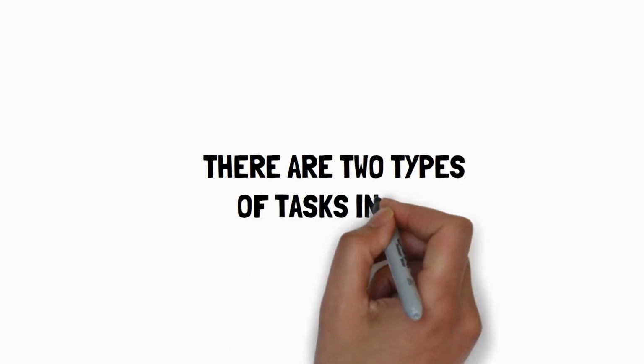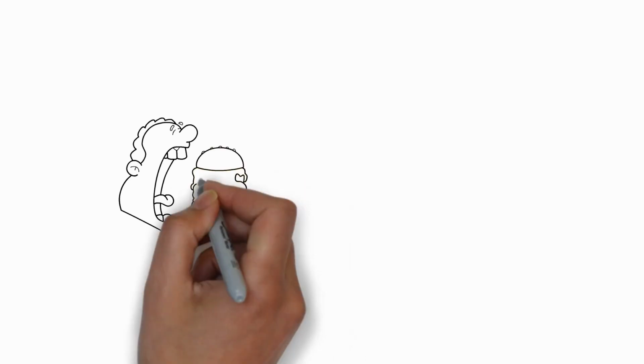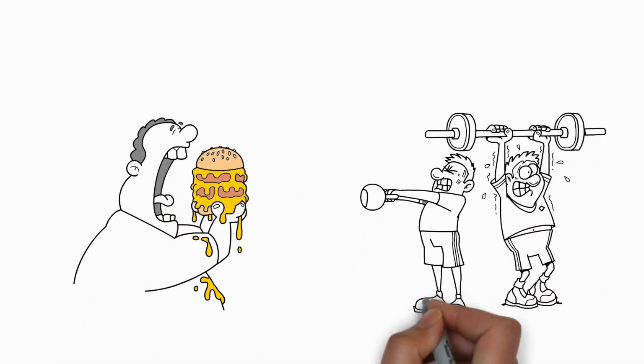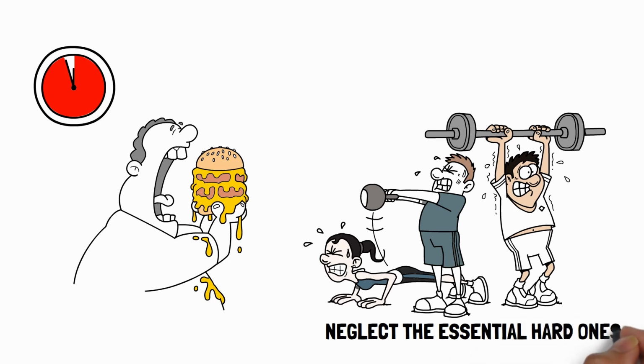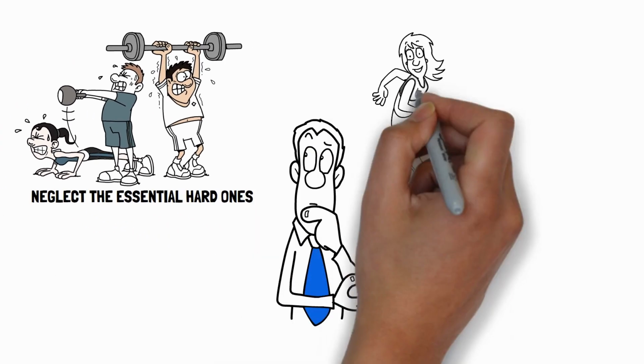There are two types of tasks in life. There are the easy ones we can achieve in minutes and repeat over and over. Then there are the harder ones that require effort and willpower. It is too easy to spend too much time on the easy ones and neglect the essential hard ones. But what if there was a way to make those hard tasks easier and more enjoyable?